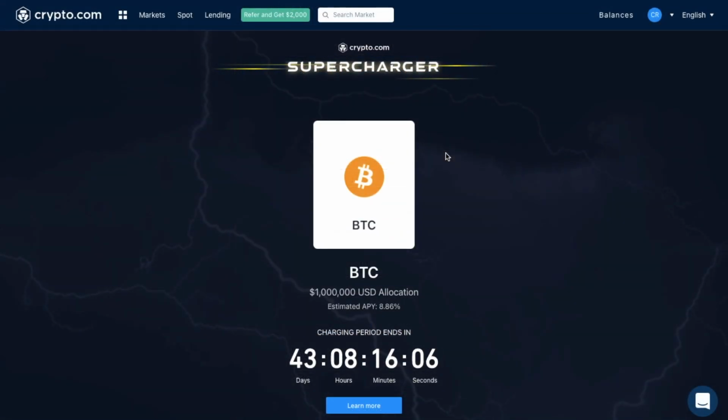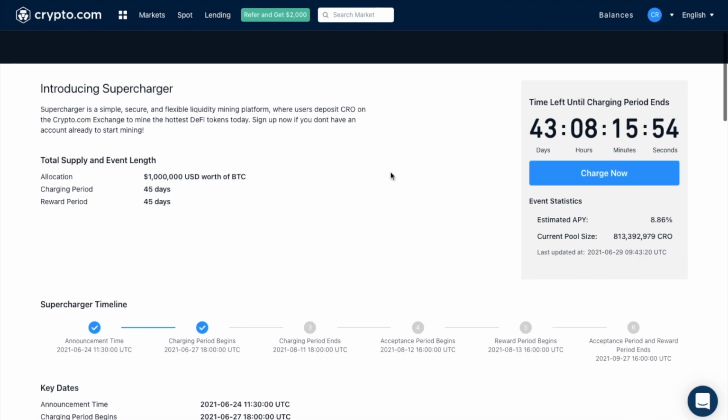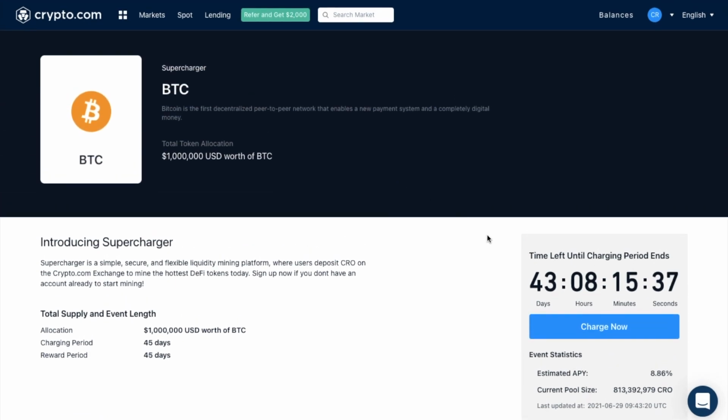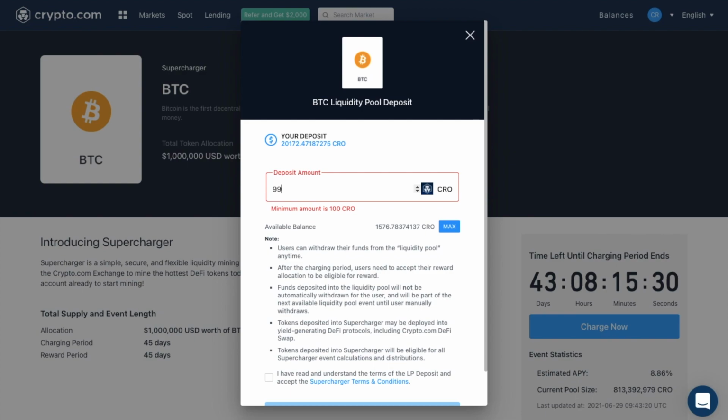Then from the Supercharger page, you'll see the Bitcoin event, where we can earn BTC tokens as rewards for depositing our CRO. So let's click onto that event. And it provides me with some information in relation to it, including the total supply, the event length, plus some key dates along with how it works. And there's currently 43 days remaining, so let's go ahead and charge now. And there's a minimum of 100 CRO per deposit here, and users are allowed to make multiple deposits too.